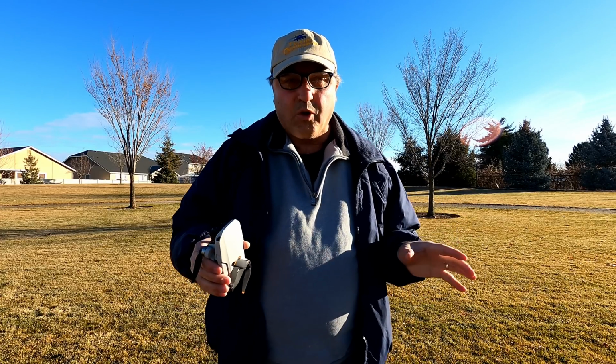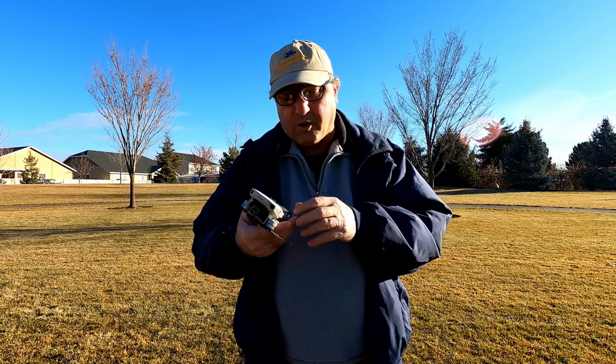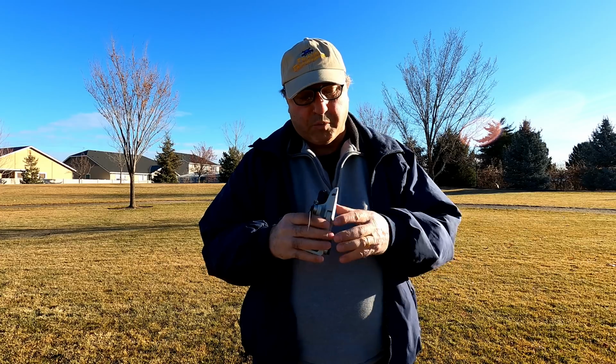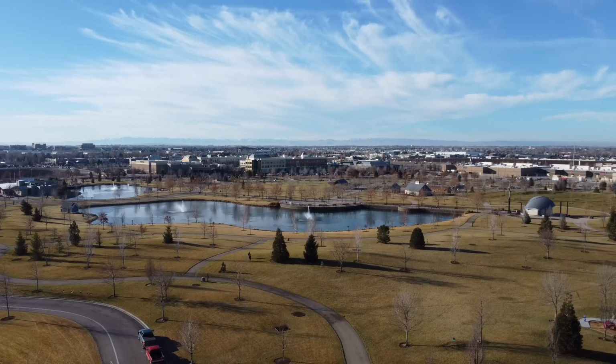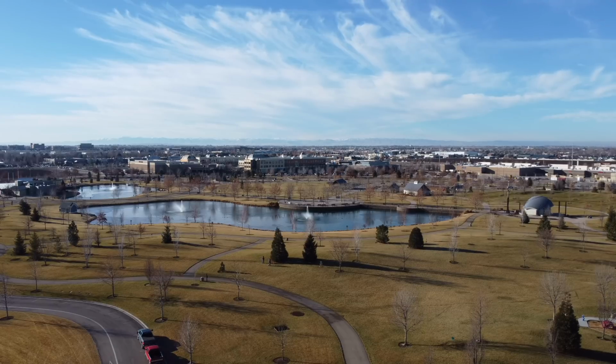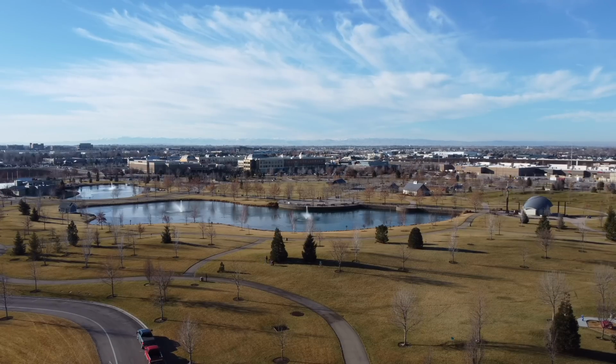Hey, it is a cold, crisp morning here in Idaho, and I have got the little DJI Mini 2 with me today. And I am at a different park than I've ever shown you before. I'm at Julius Kleiner Park. It's early enough in the morning, there aren't a lot of people around. This is a pretty busy park, so I've never flown here before.